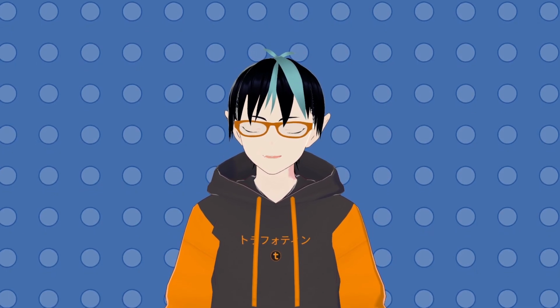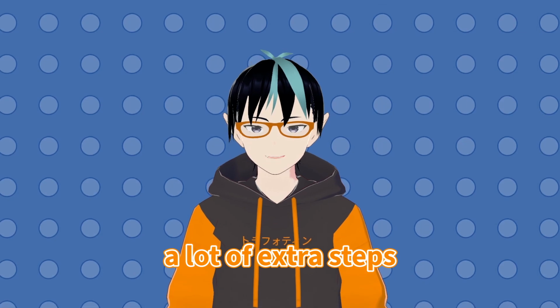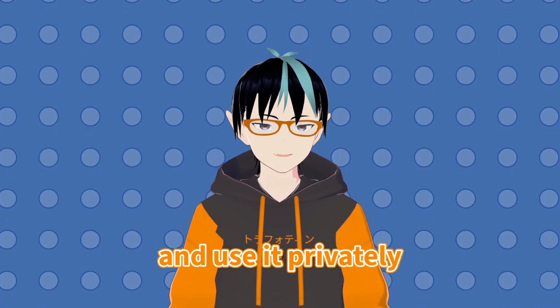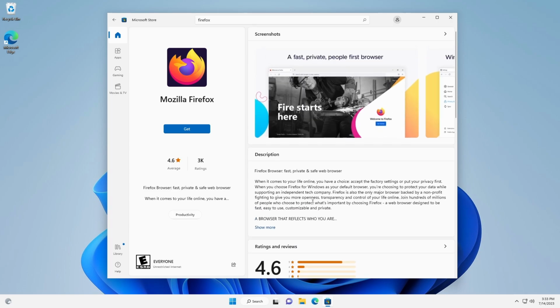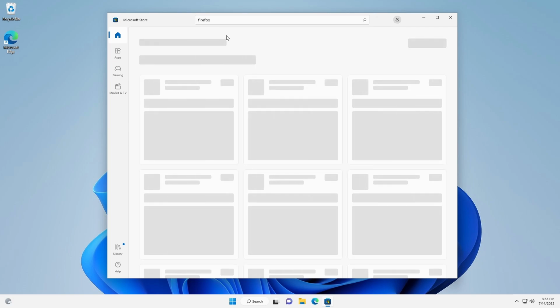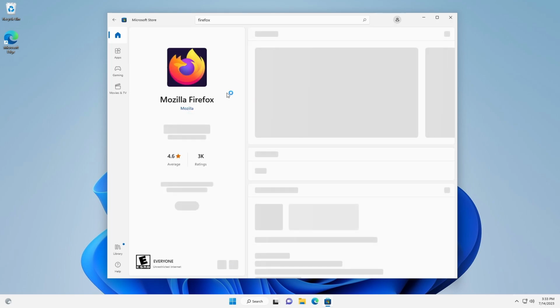And the important thing to know is that not only this, Windows users need to take a lot of extra steps in order to get Firefox in a proper private manner. So the first thing is you can download Firefox from the Microsoft Store, right? I mean, obviously it's in the Microsoft Store, so I can download it, right? Wrong! The reality is that Firefox from the Microsoft Store is actually crippled.